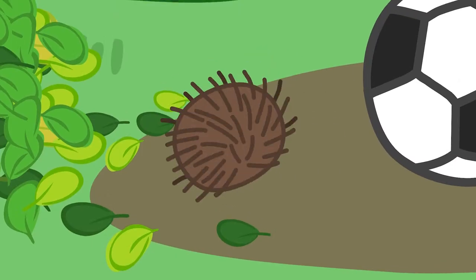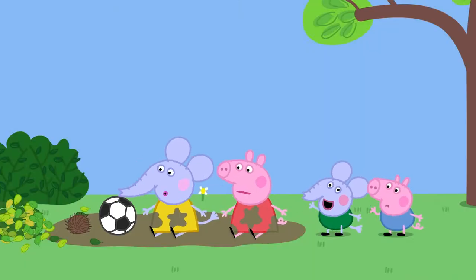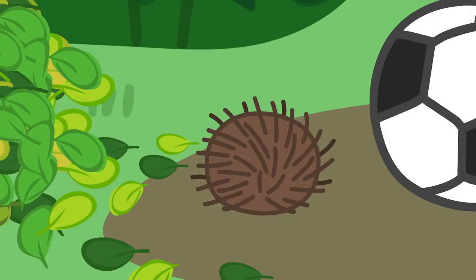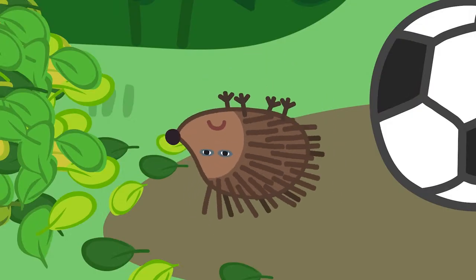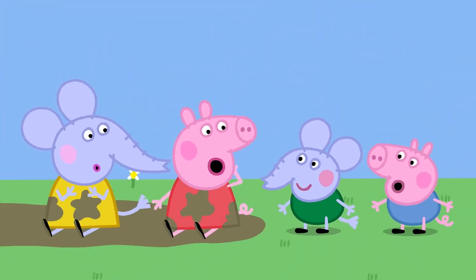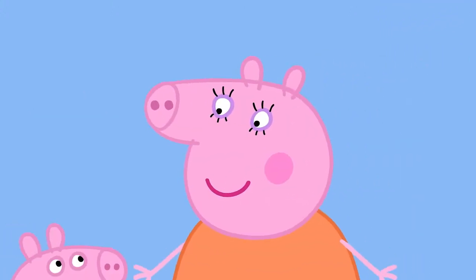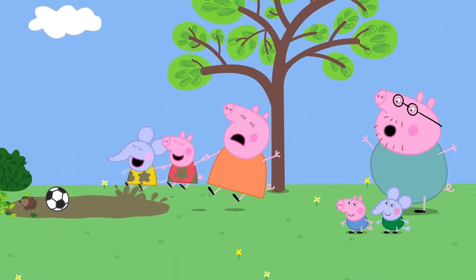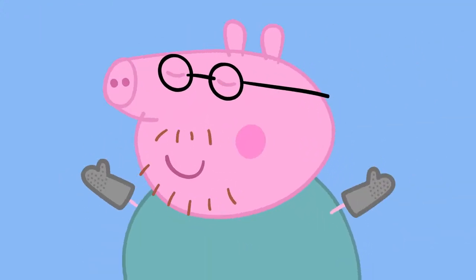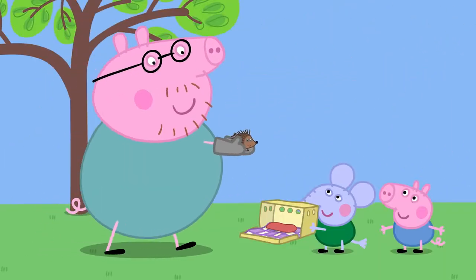Whoa! The hedgehog has become a prickly ball, but Edmund knows what to do. We need to get some help from a grown-up because the hedgehog is lost and prickly and we need to be careful. Oh! Mummy Pig! Daddy Pig! Mummy Pig has come to help everyone out of the muddy puddle. And Daddy Pig is helping the hedgehog. His thick gloves keep him safe from the hedgehog's spiky back.